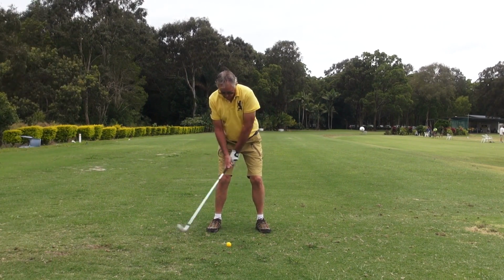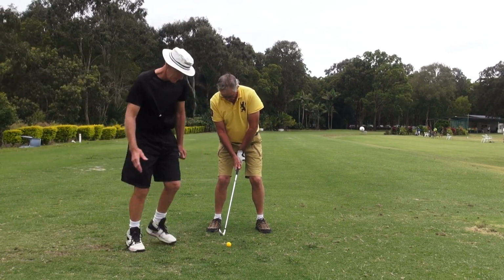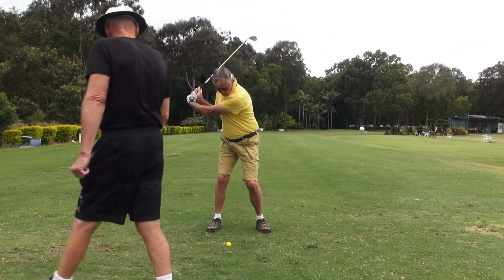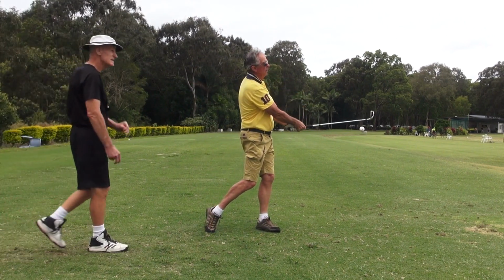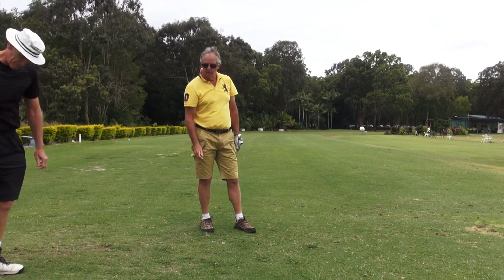So how's that look, John, for the setup and the ball position? Yeah, this looks good. Yep, I think that's good. That's almost completely body centered. Mate, it's just such a difference.